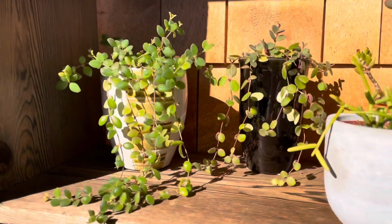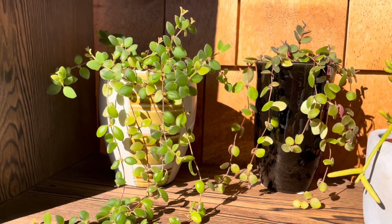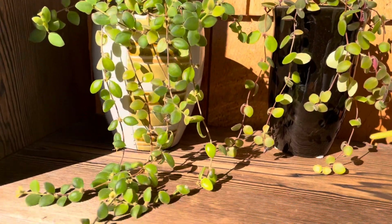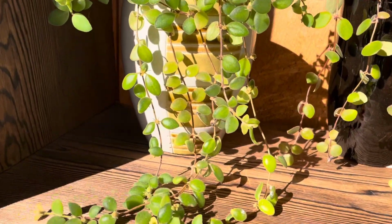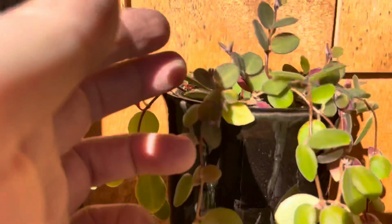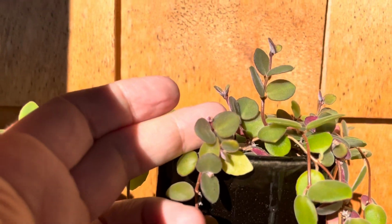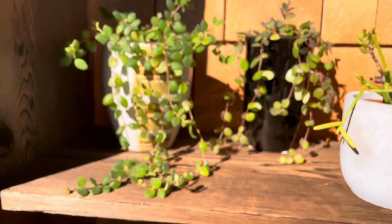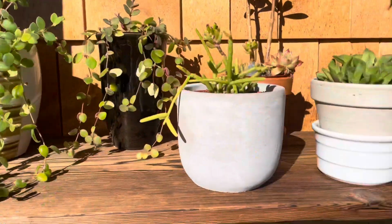These are some cool plants called Cotinanthes. They're in the same family as African violets. They have really nice bell-shaped flowers and these very cool iridescent leaves. I should do a little video about these actually, because they're very, very cool plants.